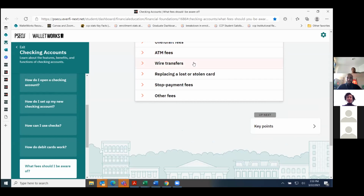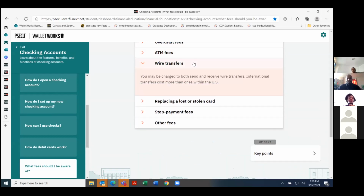Also, fun fact too, to take the place of wire transfers, I will say PayPal, which is one of our partners that we work with, they do a lot of transfers for free. Even internationally, they actually have local institutions that they work with around the world. So if you do need to transfer money, just be mindful, you probably won't have to do it in the old-fashioned wire transfer way. You'll probably be able to find a much more affordable way to do it through PayPal.